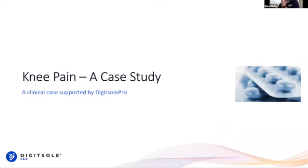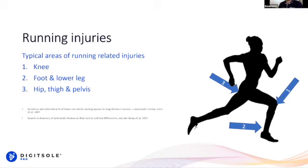So tonight we will talk about this knee pain case study, where I will specifically focus on how we use the Digitsole Pro in this aspect. But before we go into the knee pain, which in this case is a running injury, we will look into the majority of what running injuries are. In this forum, I think most have some idea or knowledge of what running injuries are, what the etiology of these is, what the history is and where we are now in regard to evidence, and how hard it actually is to create evidence.